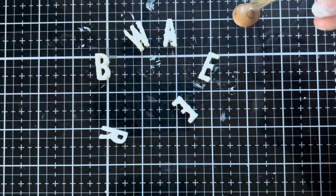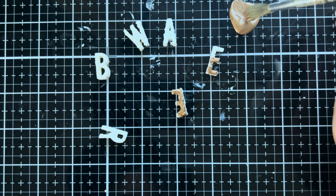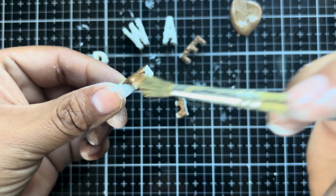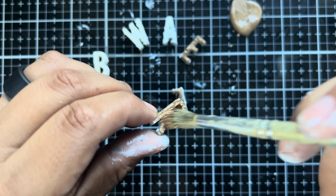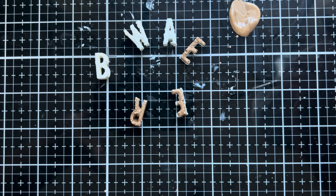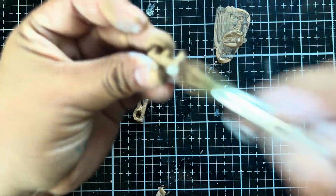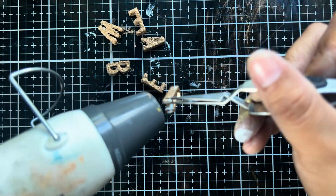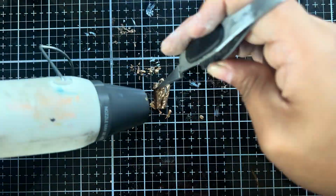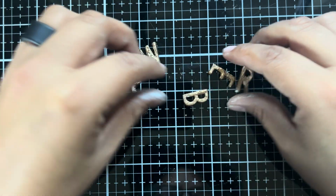Alright, so I'm going to be going in with a paintbrush, and I'm just going to be brushing this on as best we can. Oh, it's going to be interesting. I guess I'll have to pick it up. Let's see what we can do. I want to get that foundry wax all over these. So let's go ahead and put this part on fast forward as we paint the rest of our letters. We've now got our letters completely coated with that gorgeous foundry wax.